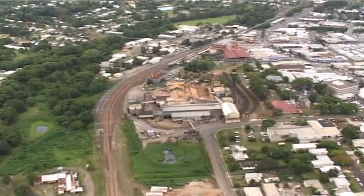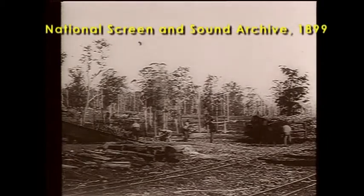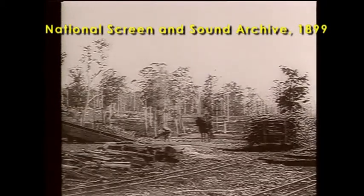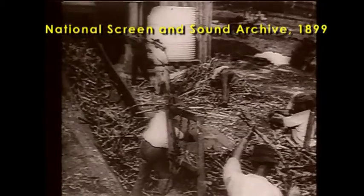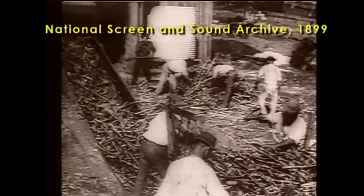Today, Moreton Mill is surrounded by the town of Nambour, but it wasn't always so. A sugar industry grew quickly on the Sunshine Coast, and Moreton Mill was built to crush its cane. This rare film shows cane being loaded by hand from a horse-drawn wagon onto a conveyor belt at Moreton Mill in 1899. Nambour and the sugarcane industry would soon grow and prosper for the next 100 years.